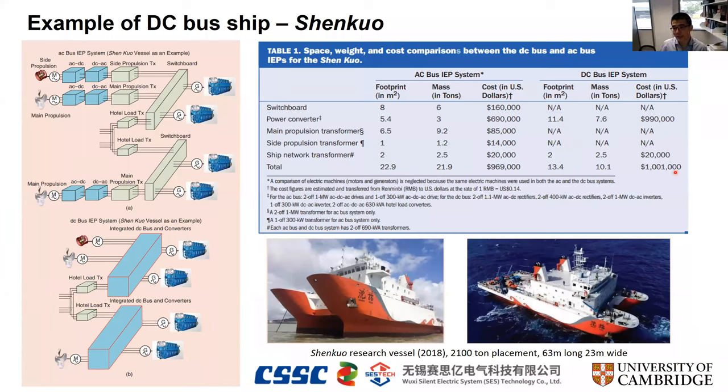And the cost, the overall cost is still slightly higher because we use more silicon, but silicon comes from sand, while copper and steel are commodities. So their price is pretty saturated, but silicon can go all the way down. So we know in the future that can be even cheaper.